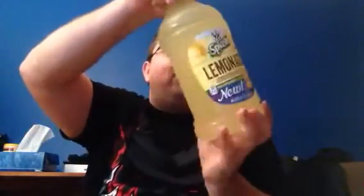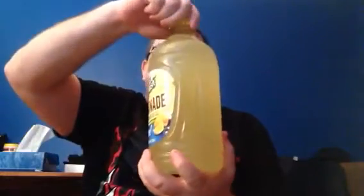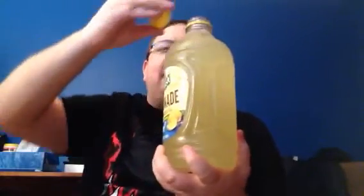So let's see what it tastes like, shall we? I got the animated character taster glass here, and we're ready to go into it. Let's open this bad boy up. Look how freaking ginormous this thing is. I love that sound when you pop open a tab for the first time. Oh, let's see what we got here. Pour in the taster glass. Cap this baby off real quick.